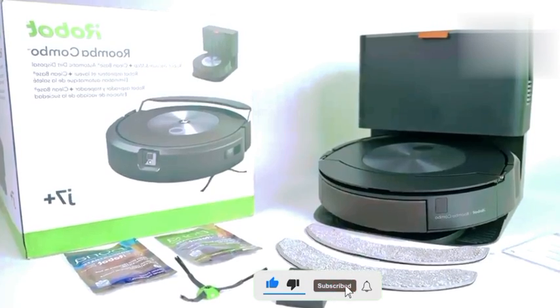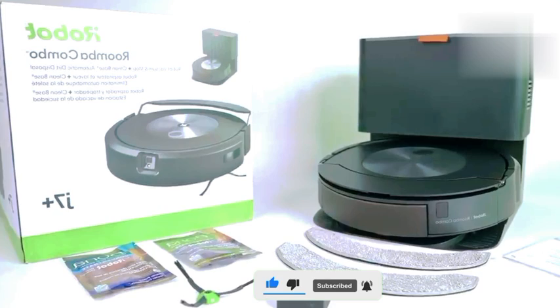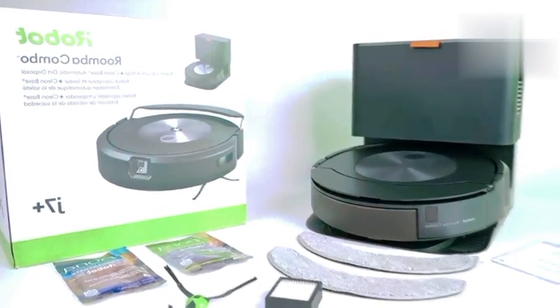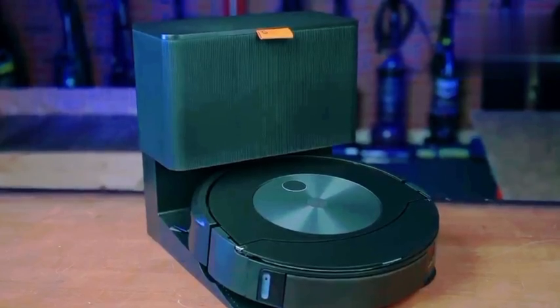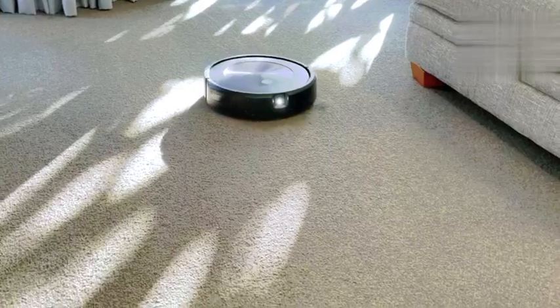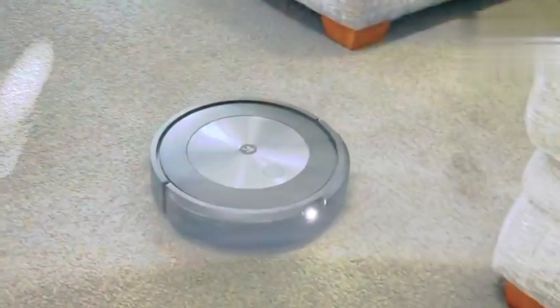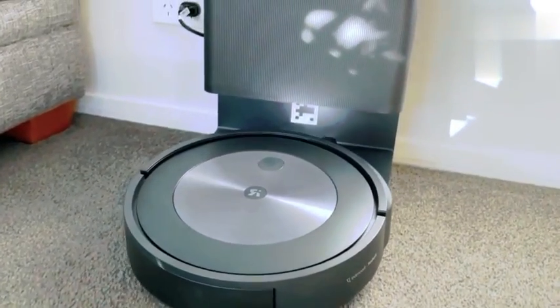living experience. In conclusion, the iRobot Roomba J7 Plus is not just a robot vacuum, it's a sophisticated cleaning solution designed to make your life easier. With advanced features, smart home integration, and hands-free operation, it's the future of home cleaning.